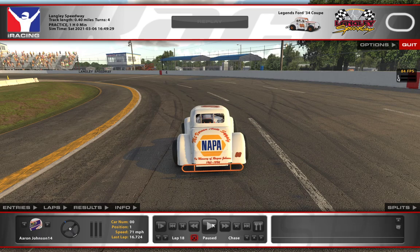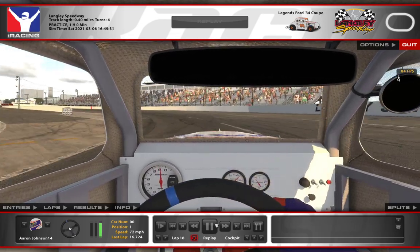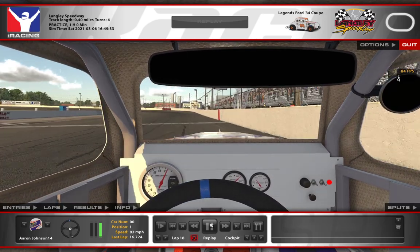I'm coming out of turn number 4. I'm going to be way too high. I'm running a longer line. I don't think there's as much grip up here, to be honest. It feels like the car wants to skitter around and slide around more. So one of the biggest keys is going to be keeping your car on that yellow line. So watch how much slower this lap is. Last one was a 724.